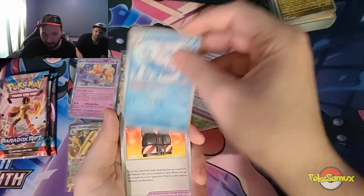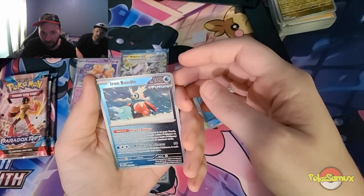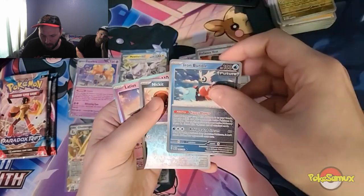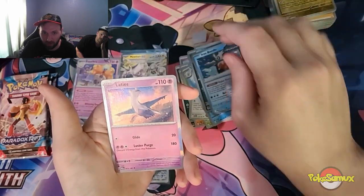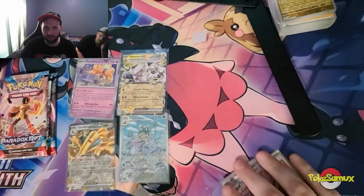Trying to speed it up just a little bit here. Oh, nice. It looks so good. Yeah, it does. The Iron Bundle Future just looks really good. I like it a lot. And then, ooh, Latios. Oh, nice. Legendary. They put a lot of legendaries in this set. It seems to be the case.